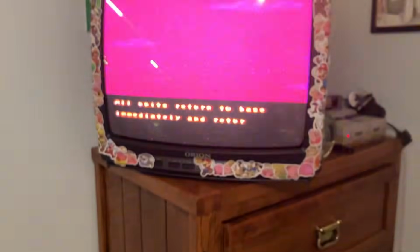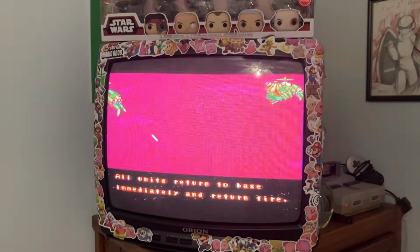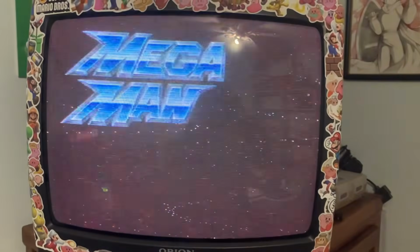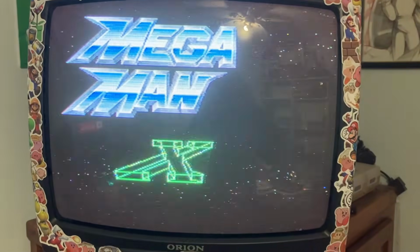And here we have my CRT. I have the Super Nintendo hooked up to it. It's the only console I have right now that it supports. And as you can see, I've customized my CRT a little bit. And I have one of the rarest Mega Man games actually playing on it right now, Mega Man X3.